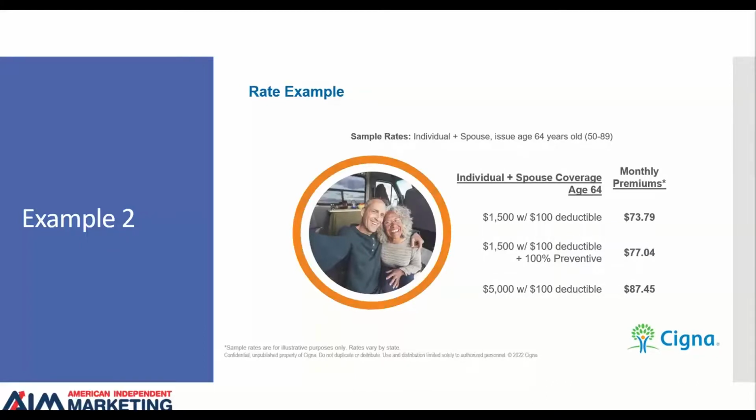Okay, here's another example, this time of an older couple. It's a bit higher of a premium, but I still think you'll agree not bad at all. $1,500 a month coverage with a $100 deductible for only $73 a month. Bump it up to $5,000 of coverage, and you're still under the three-figure mark, coming in at right around $87. So real cheap, good coverage.